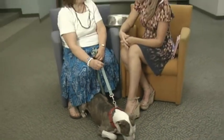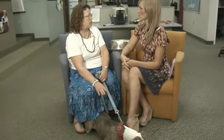Yes, if you have a thermometer and you can take their temperature, it should be less than 102. If they're over 106, that's when it's extremely important not to hose them down. You need to call a veterinarian, at least get them in the shade, get a fan on them, do something to try to get them in a cooler environment.